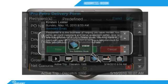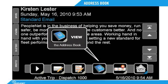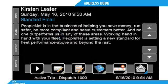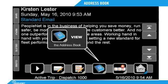Now let's look at the address book, which contains your personal and corporate contacts. Personal contacts are available only if you have personal messaging. Check with your Fleet administrator to see if you have this feature. Select the address book by pressing the address book icon on the home screen if it is configured as a shortcut, or by pressing the address book icon from the shortcuts at the bottom of any mailbox or the View message screen.